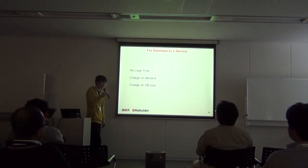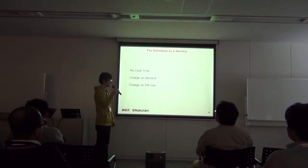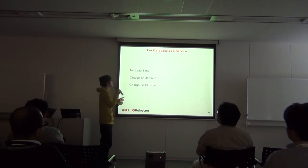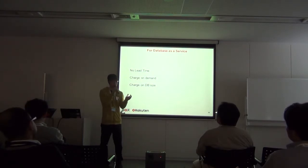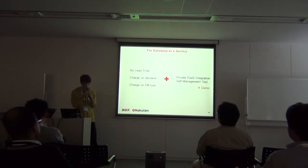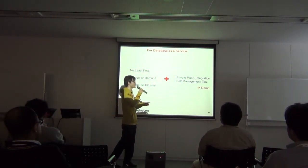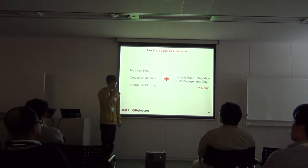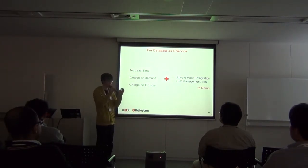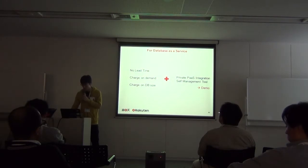So, first, I will introduce our database as a service. For Classlinks, there is no real-time charge; it charges on demand, on the DB side, so it's like RDS in AWS. But in addition, we created private path integration and a self-management tool, so application developers can manage the database or change something when they like.